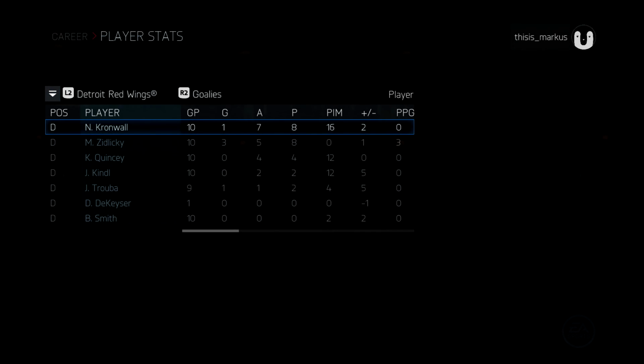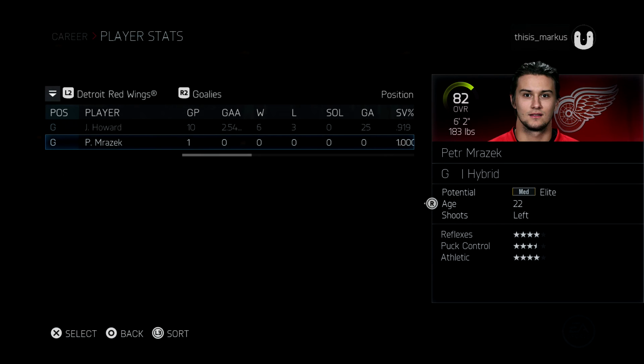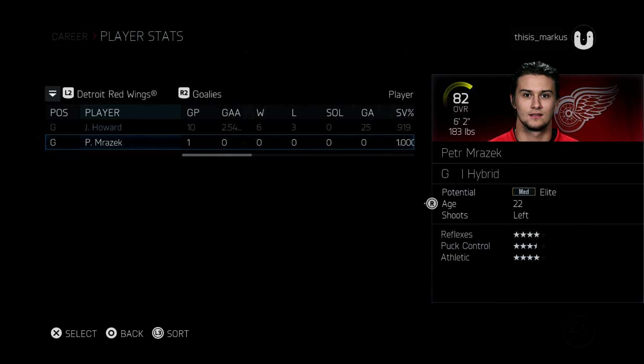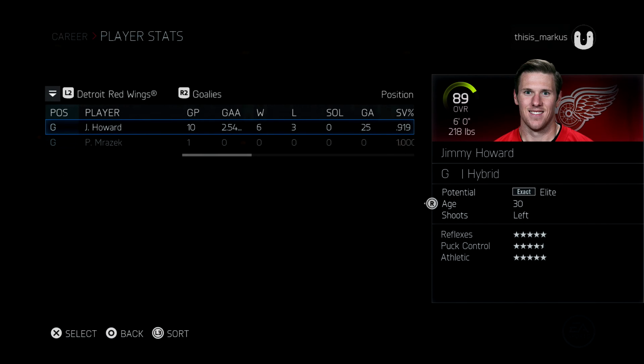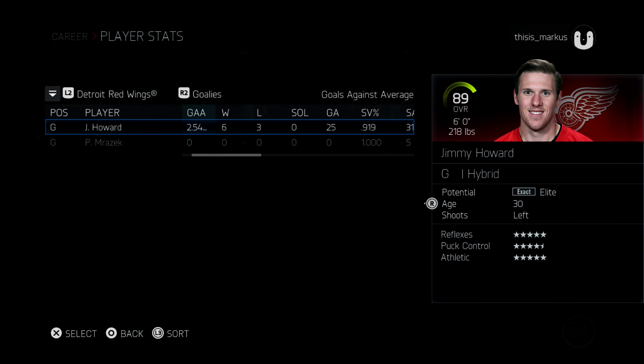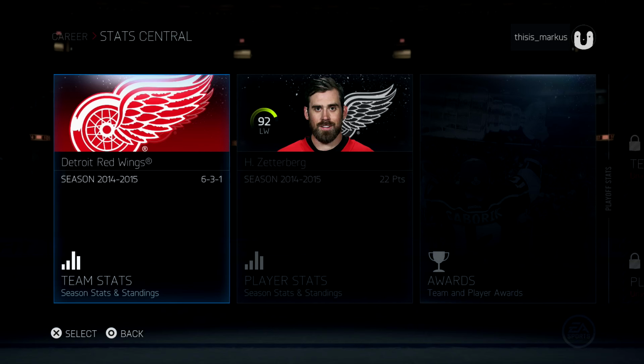Let's just check the goaltenders quickly. Mrazek. I don't know what that is. He's played a game and he's got 1,000. He's got 100% save percentage. So, good job. Howard, 2.54 goals against average and a .919 save percent. Yeah, he's doing good. Everyone seems to be doing good. It's an alright stat. I'm not going to complain about it.